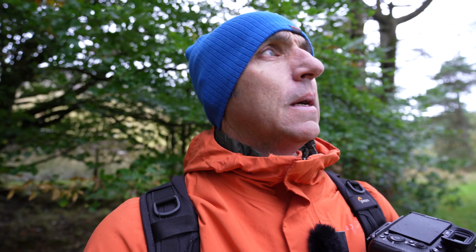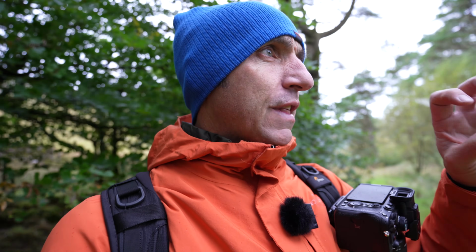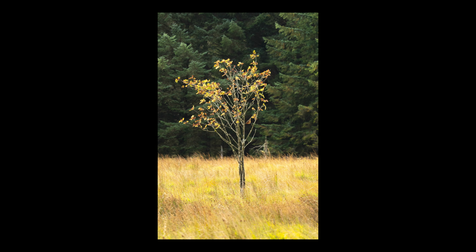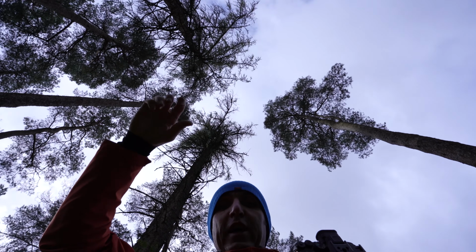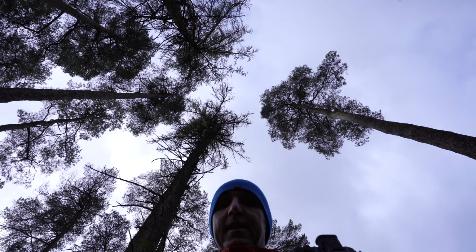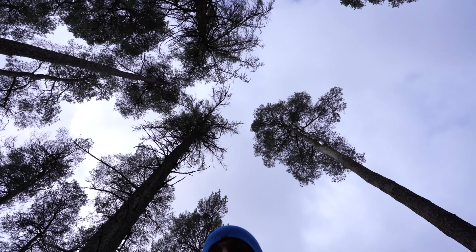Whenever it's overcast like this, I always like to come into trees. I'd like to try and find places where there's lots of different trees. So it's not all fir trees or not all conifers or not all one type. If there's lots of different types, you're more than likely to find one that stands out a little bit. The other thing to do is to look up. Look at those trees and look at how the lens distorts them. Sometimes that can make a really good shot.